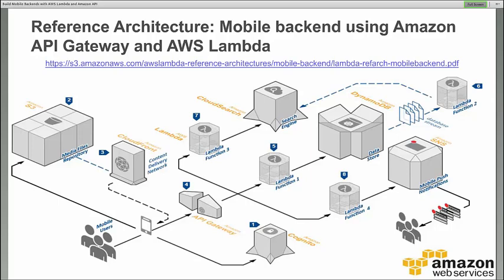And then number 7 on the left is Lambda function 3, which provides that synchronous interface for users to search data in CloudSearch. CloudSearch manages and scales a search solution for the mobile backend devices to search through. And as you can see, all of those are fronted by the same API Gateway, and you can have different methods going to different Lambda functions.